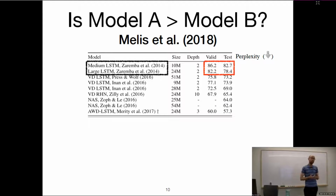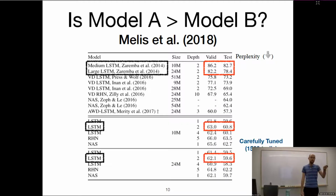So again, the initial conclusion would be that LSTMs are not competitive for this task. They're significantly outperformed by more recent models. But then Melis et al. did basically the same idea. They carefully tuned an LSTM model, running 1,500 trials with different hyperparameters this time. And they were able to show that with LSTMs, you can actually get roughly state-of-the-art results on this data set. So again, the same question we can ask, what is the fair comparison here? Is the true performance, quote unquote, of LSTMs in the 80s or is it in the 60s?